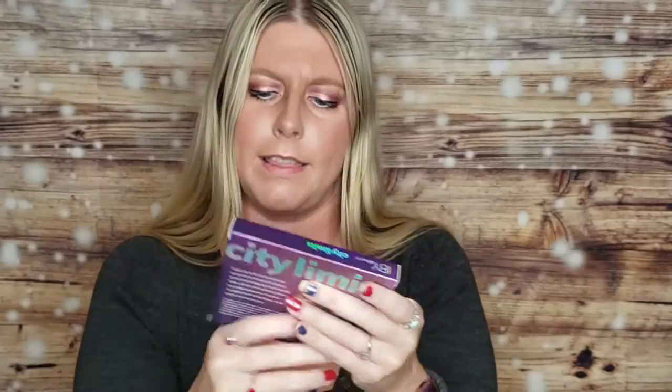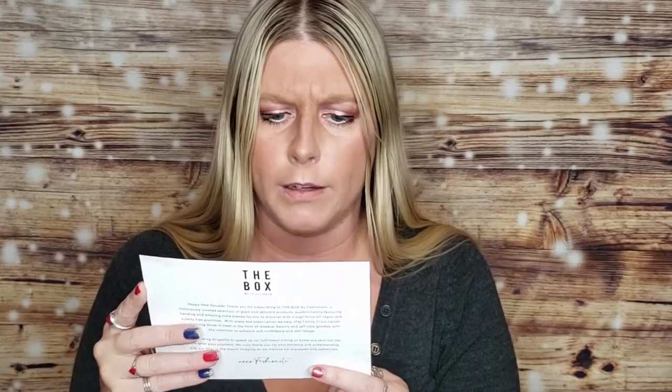All right. And then the last item in the box, which I am super excited about, is the palette. It is by IBY Beauty, and this is their City Limits palette. All right, let's get into this. I don't have anything from IBY Beauty, but I feel like I've seen their stuff before. This palette retails for $20, and it contains 12 shades. Does have a mirror.